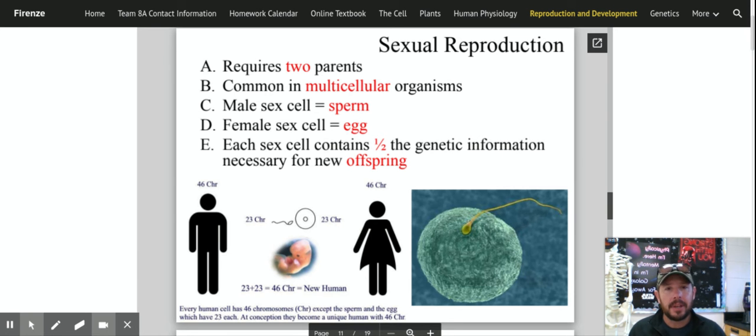That's because human beings and larger multicellular organisms reproduce by means of sexual reproduction. And that requires two parents. Okay? Two parents are required in sexual reproduction, whether it's a bunny rabbit, elephants, or human beings. The process occurs basically the same.